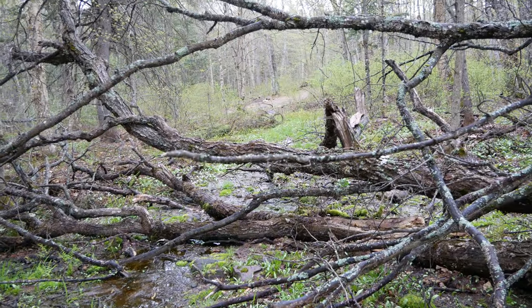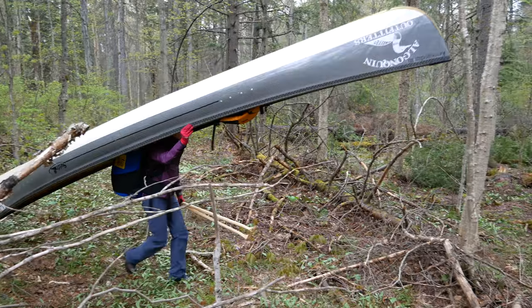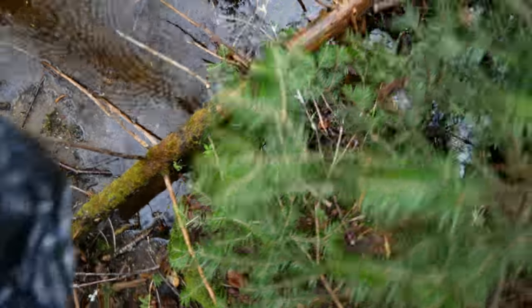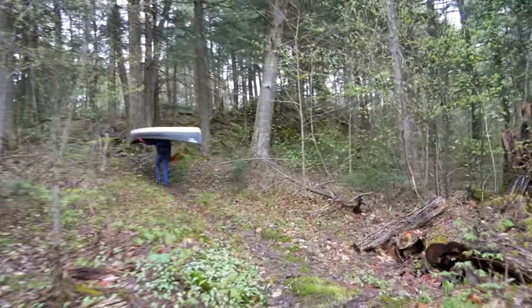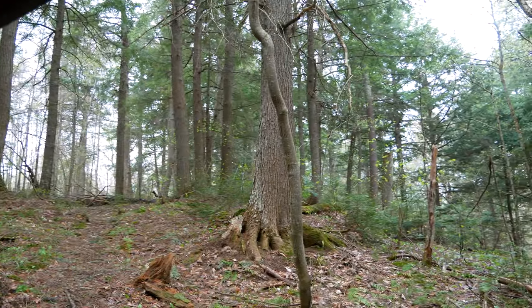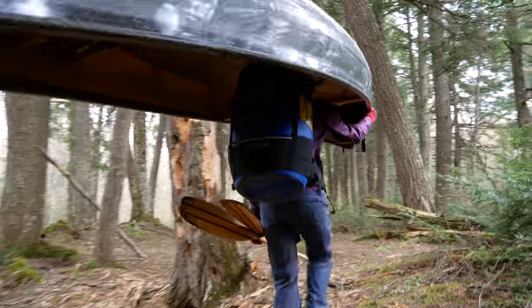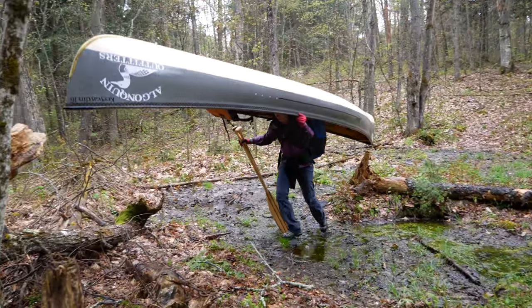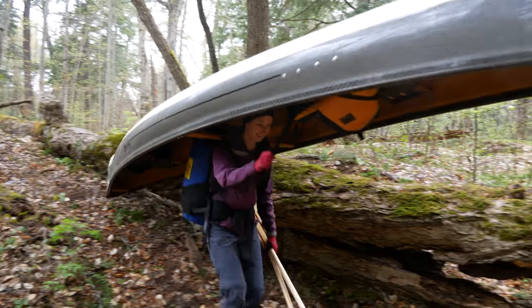Come on! Mother Nature! Unmaintained trail, in the rain, now off trail. I like your balloon. Thanks.